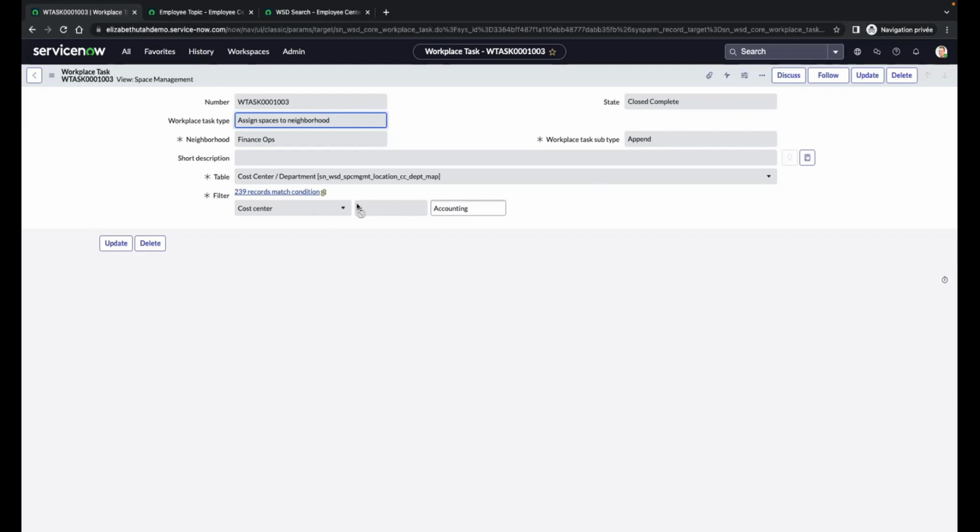And then I can come in here with all the different conditions and say, I want all the spaces that are assigned to a specific cost center, all the spaces that are assigned to a specific department, and filter out each space that I would like to have added to my neighborhood.